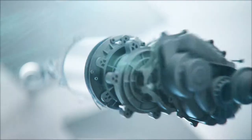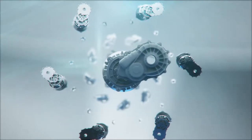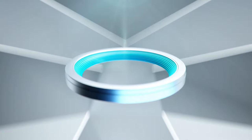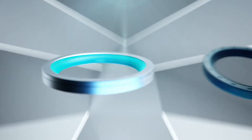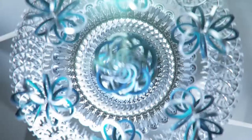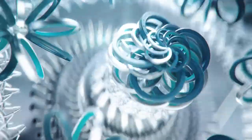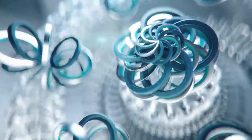To enable higher rotational speeds for e-drive axles, we've developed two groundbreaking sealing solutions. The new HiSpin PDRRT and HiSpin HS40. Our new seals deliver seal integrity whilst operating at high rotational speeds with minimum friction and minimum power loss.